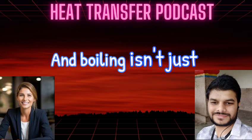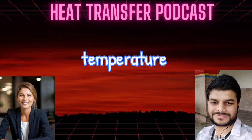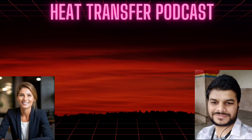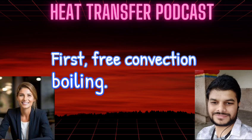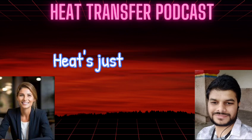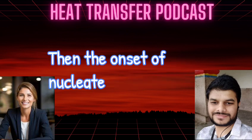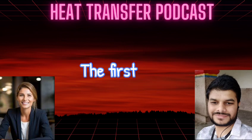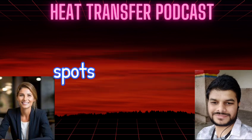And boiling isn't just one thing, right? It happens in stages. Yes, as you keep increasing the surface temperature compared to the liquid's boiling point, you go through distinct regimes. First, free convection boiling. Not much vapor yet, heat's just moving by natural convection in the liquid. Then the onset of nucleate boiling, ONB. The first tiny, stable bubbles start forming at specific spots on the surface.